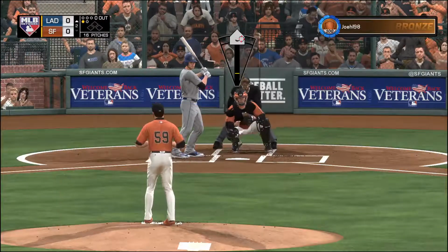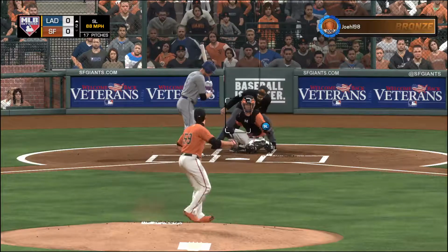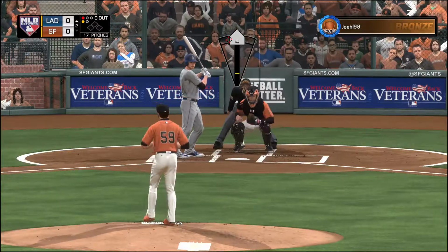Well, he got ahead of him right there, and I'd even say he got away with one. Down and into this guy, that's his nitro zone right there. You don't want to float around there very often.